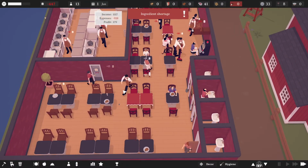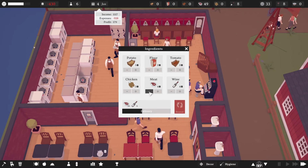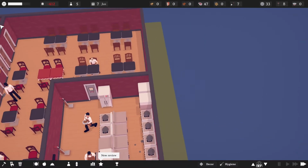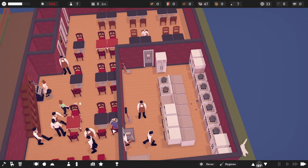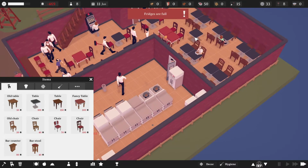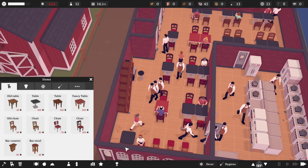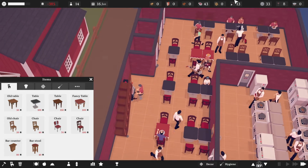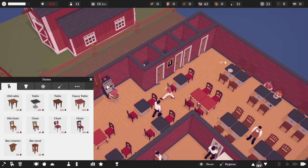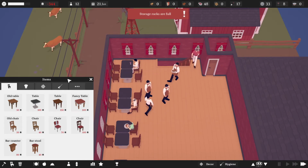But I feel like we've got a lot of empty seats right now. Let's reduce the amount of meat we're getting in, I think. Just a couple. Because if we decide to do burgers, we're going to have to come back a little bit further, because I won't be able to get all of it into the kitchen. Although I can get a little bit more seating down here. Storage racks are full, that's fine. Hopefully people are buying wine.